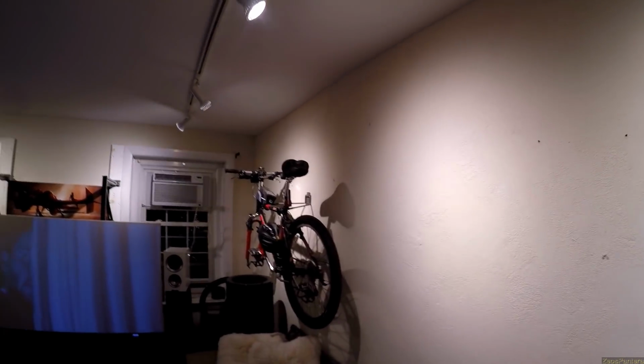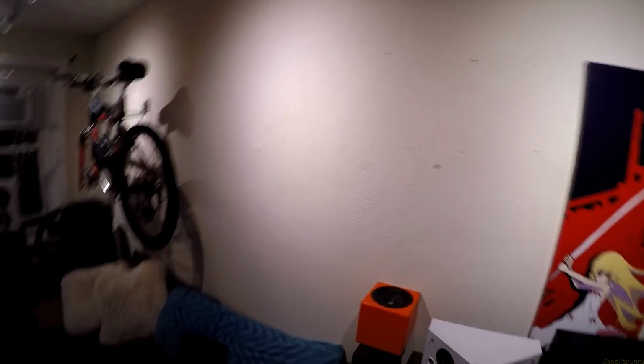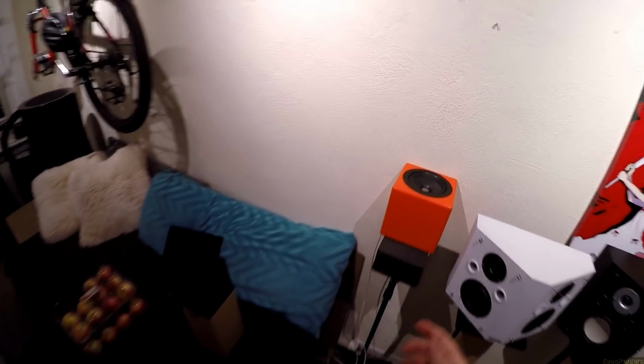Did I talk about in-ceiling and in-wall? I'm okay with in-ceiling and in-wall for surround sound. You just know you have to mount it into a ceiling or a wall, so you're cutting a giant hole and it's pretty much permanent. Let me show you this.